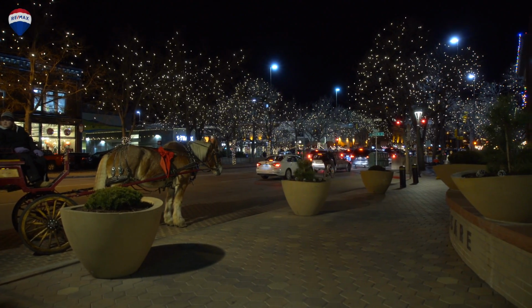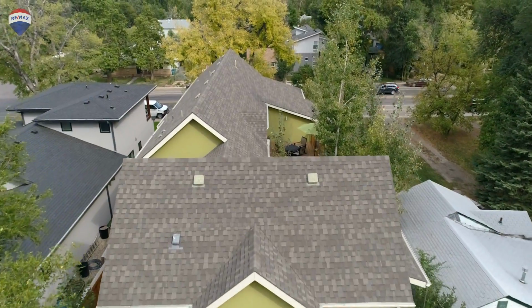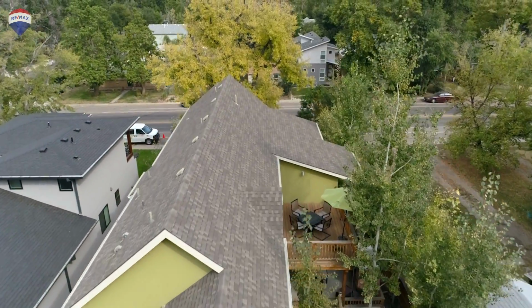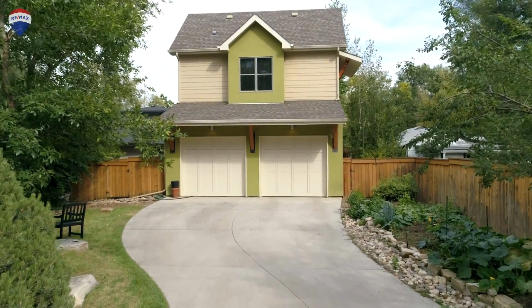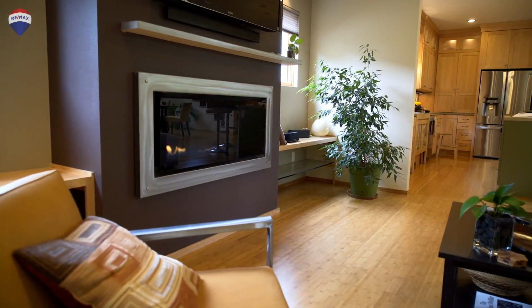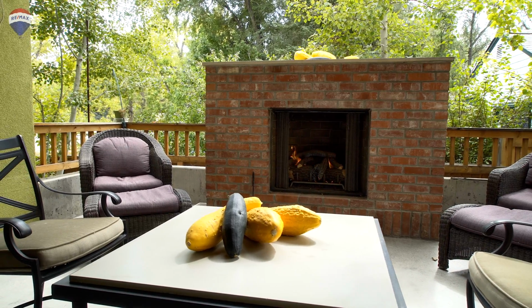and vibrant nightlife. The property is located on an 8,000 square foot lot with mature landscaping and over 300 square feet of private balconies and patios. It's great for indoor and outdoor entertaining all year long.